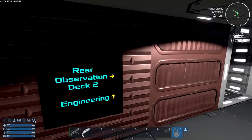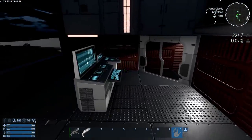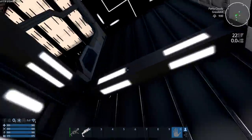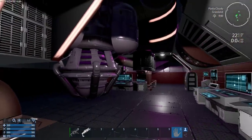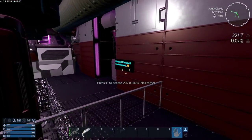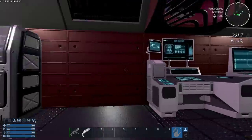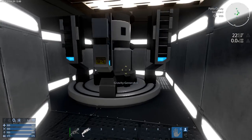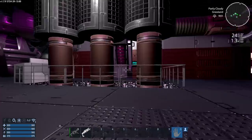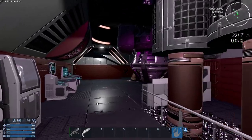So let's see what we got here. Rear observation deck, engineering is up. And rear. Oh, okay, so we're now looking at the back of the ship. A nice little glass area here. So this must be our rear observation deck. And let's go up the elevator. And engineering. So we got our shield over there. Refined pentaxid containment. Nice. Environmental gravity. Very nice. Oh yeah, there's our environmental gravity. Very cool. I like the decor. It's got some different color in here too. I think maybe that's the same tone of red. It's just a different texture, but it looks like a different shade.